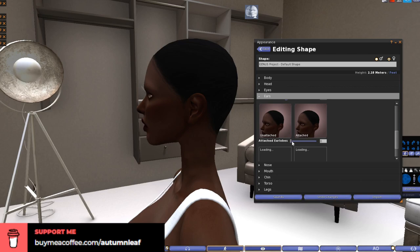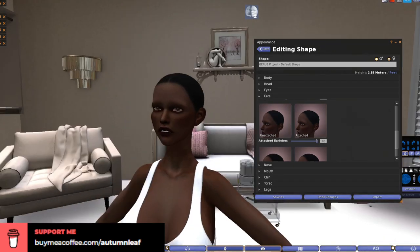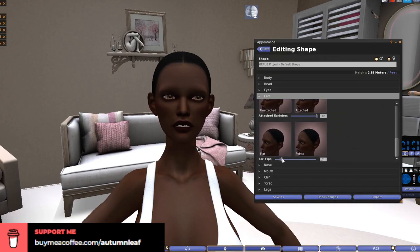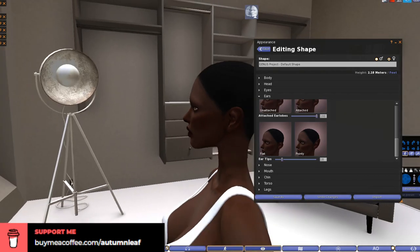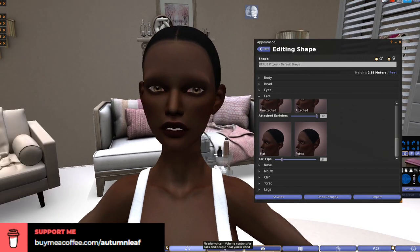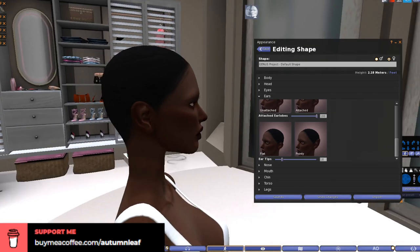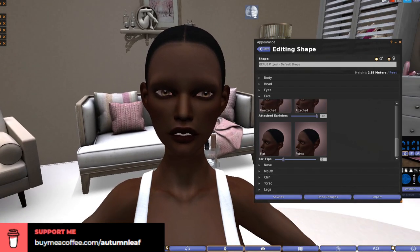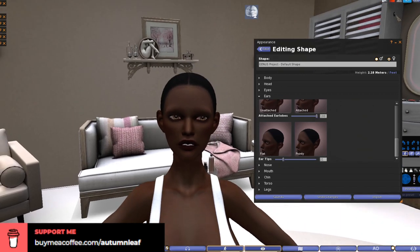Attached earlobes. What is this again? I don't see any difference, you guys. Flat, pointy. Oh, okay. I want it to be pointy. Yeah, a bit pointy. What do you guys think? Cute, right? Not that bad, huh? Maybe I can, I don't know. A bit more. Okay.